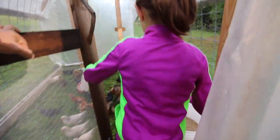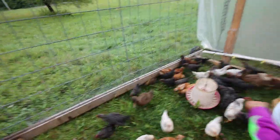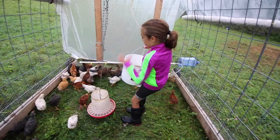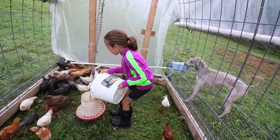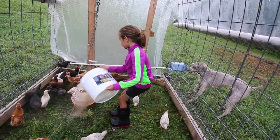Hey. They want your food. Yum. They're not gonna hurt you, they're tiny. I bet you can. If you make a mess, they'll clean it up. Leave a little bit in the bucket.